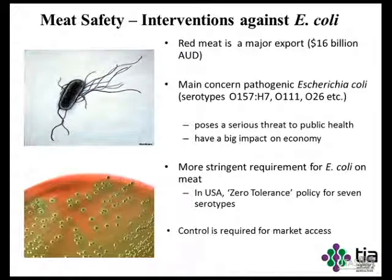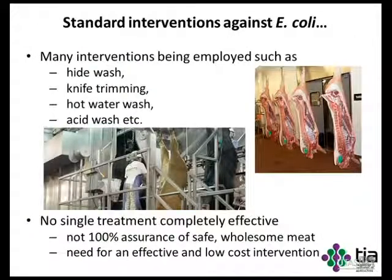But essentially, it's a public health problem. And if there is a concern that the meat is unsafe, it affects market access. So, for example, a market like China could say, well, we don't think Australian beef is safe, we'll just get it from Argentina or somewhere like that. So there's a certain degree of competition, if you like. So having meat that's certified to be 100% safe, 110% safe, is an advantage.